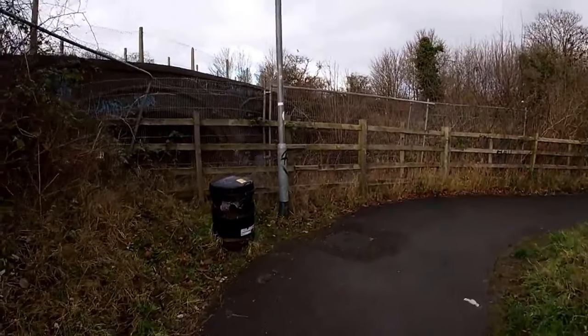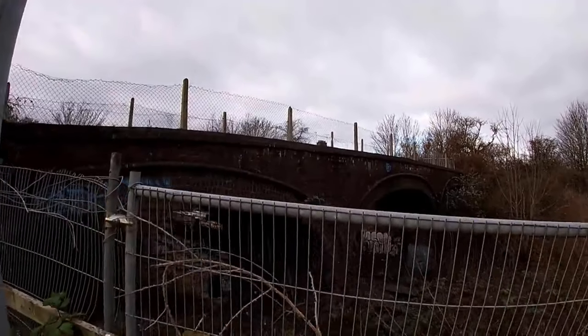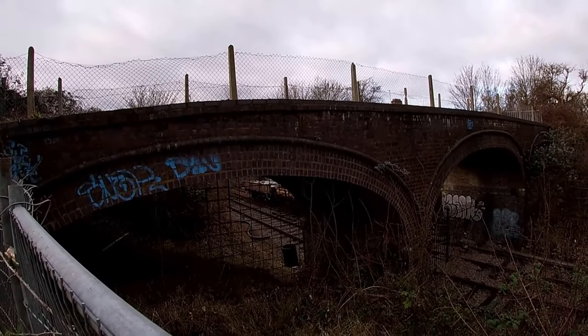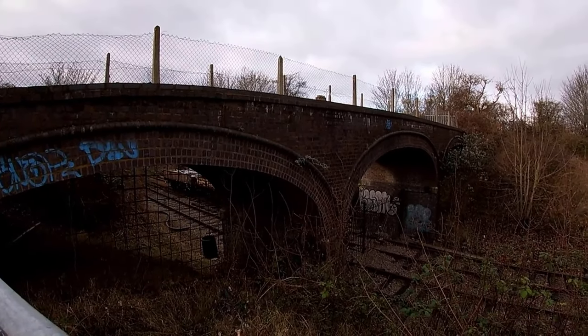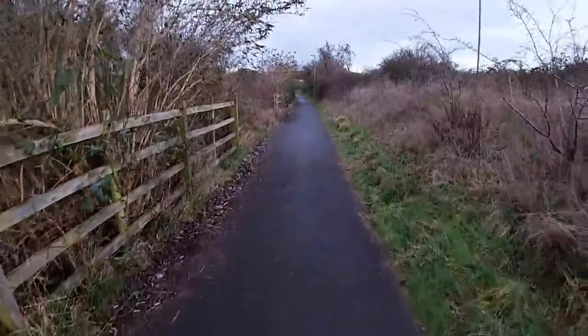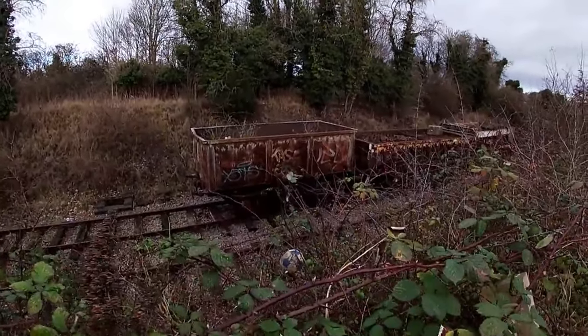Oh wow. Not allowed on the bridge. Oh, maybe it's structurally not sound. Well, look, I'm well rusted, isn't it?